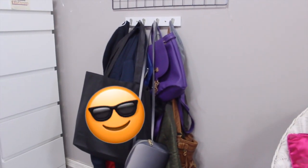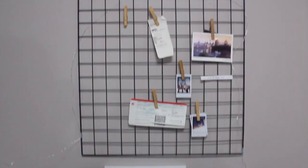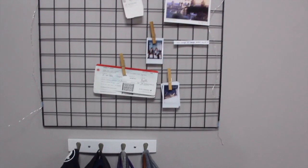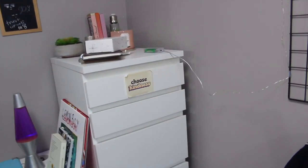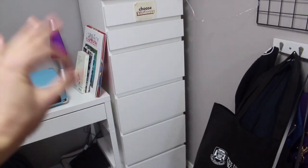And then here I have all my other bags, sweaters, jackets, stuff like that. Above that I have another wall grid where I keep some more Polaroids, and then I kept a movie ticket and then a few plane tickets for my Europe trip. Beside that I have my Ikea drawers. I wanted the Alex drawers, but they didn't have them when I got this, so I have this one, but it's still really cute and has lots of space.